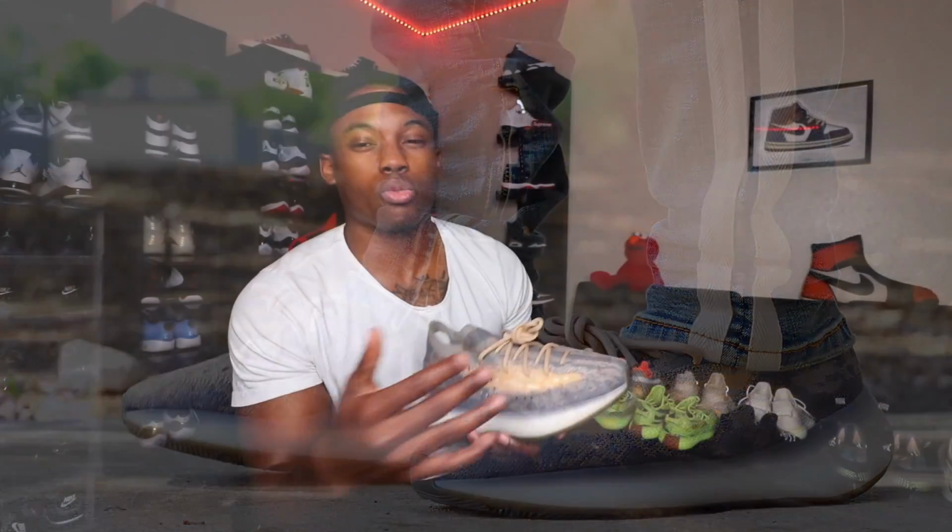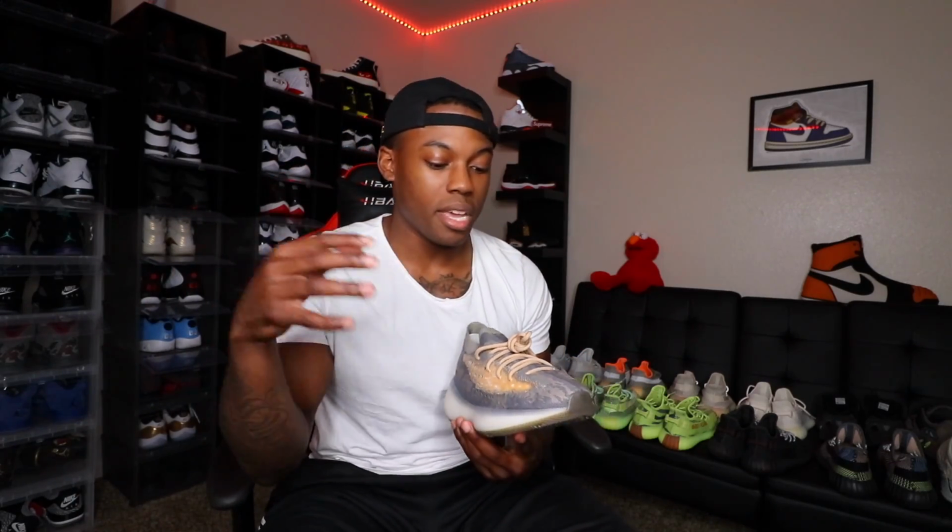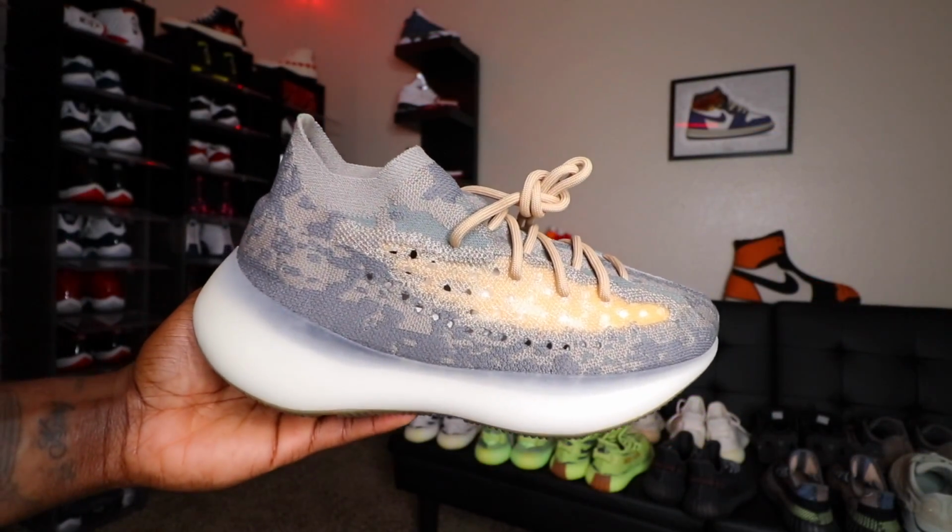Kind of get some green hits throughout this whole shoe. When you're looking at it right now, you don't even see the green, but when you get more on top of the shoe, you see the green kind of pop out. And when the light hits it, it kind of makes it look a little purplish. I don't know if that's just me, but that's just something I checked out when I was watching the on feet portion back.